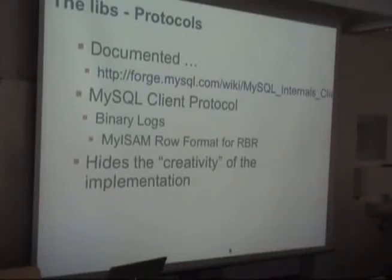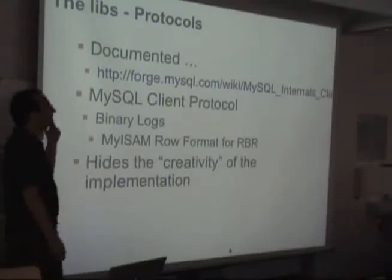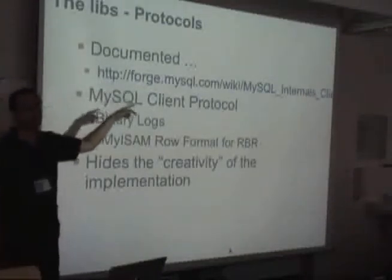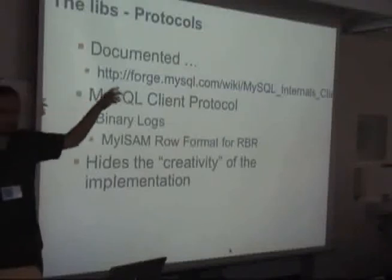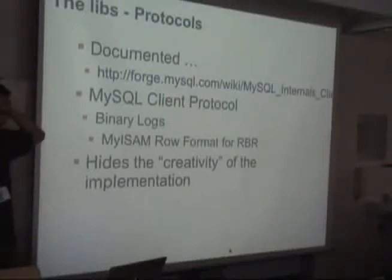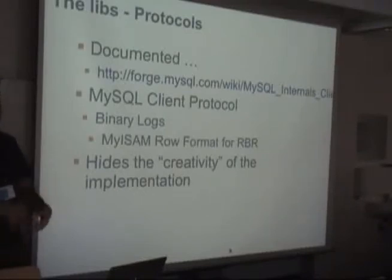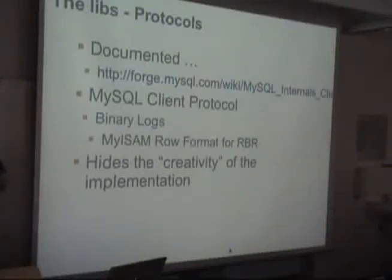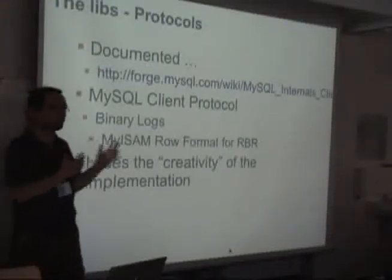And the protocol itself is more or less documented in the MySQL Forge. If you take the slides from the download page, you can actually click on the link and you see the full one. But the documentation is there. It's a wiki, which more or less describes the state it is in. So it is documented by the guys who think they want to document it. So it's not the perfect 100% correct documentation. The perfect 100% correct documentation is in the source code.